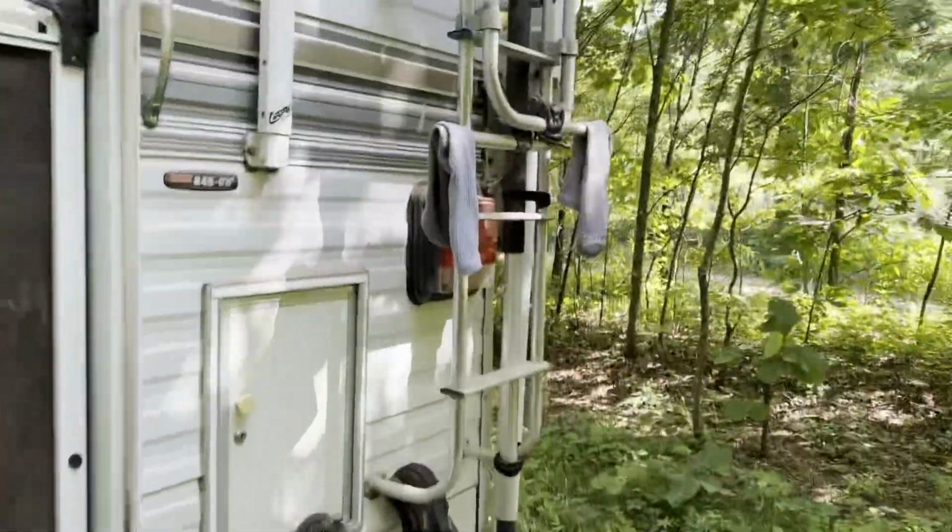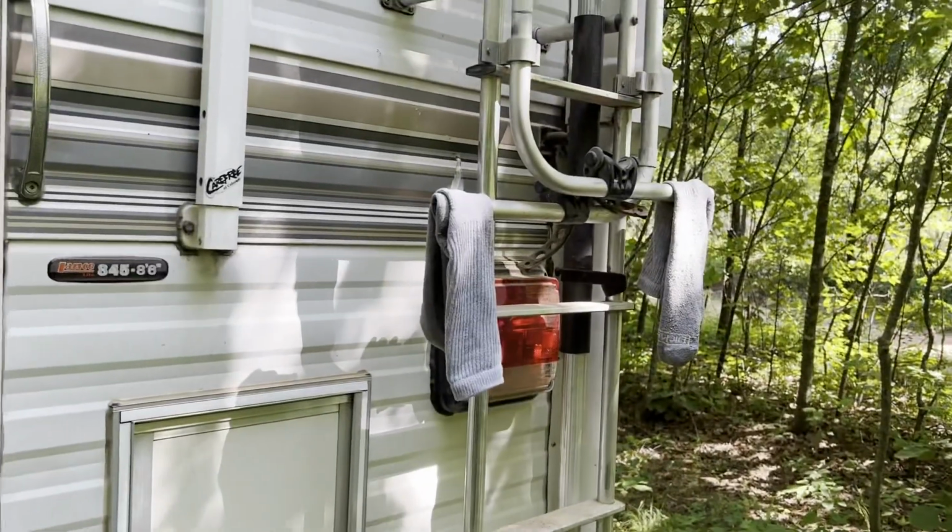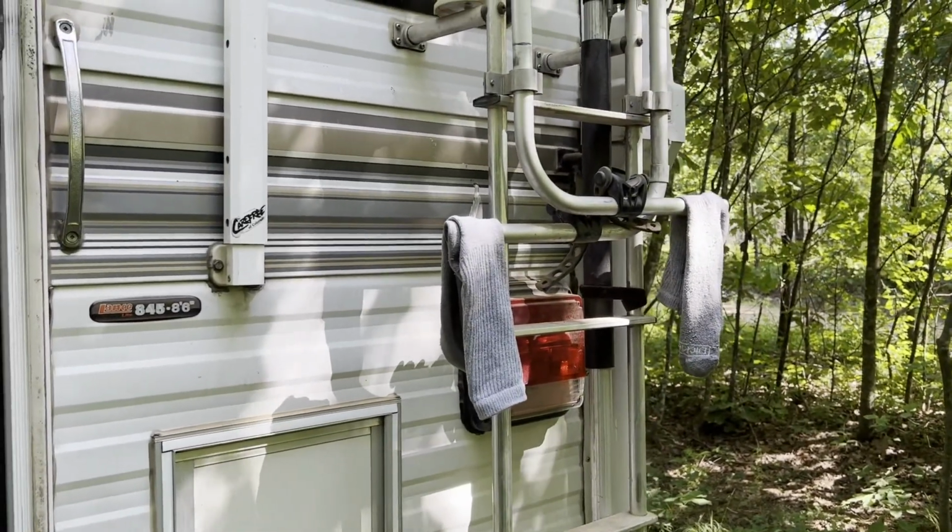Now I've got my socks out here drying off. I'm wading the creeks out here and the waterfalls. More about that later.